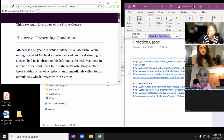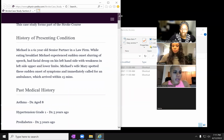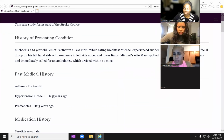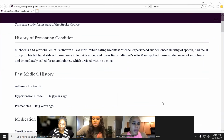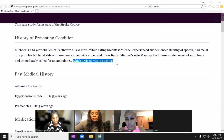I'll be happy to start it. Cool. Okay, so Michael is a 61-year-old senior partner in a law firm. While eating breakfast, Michael experienced sudden onset slurring of speech, had facial droop on his left-hand side with weakness in the left side, upper and lower limbs. So I'm already thinking localization in the right hemisphere. That's of course if he is, well, I guess we'll have to see if he's left-handed or right-handed, but nonetheless. So Mary spotted the sudden onset of symptoms and immediately called for an ambulance, which arrived within 15 minutes.